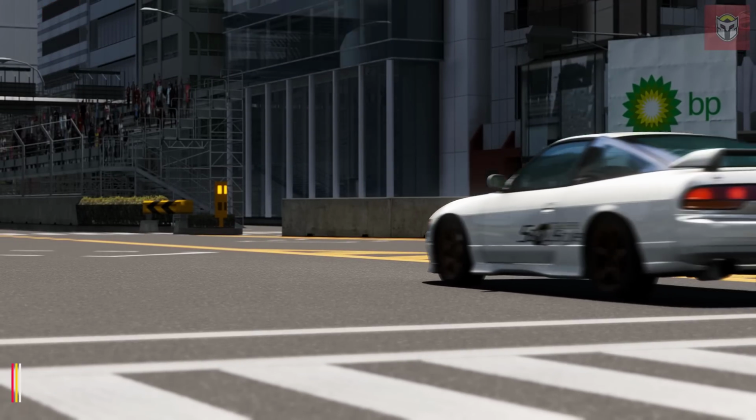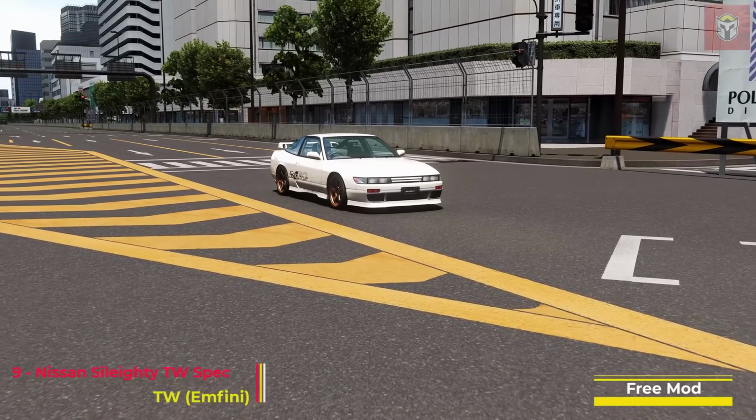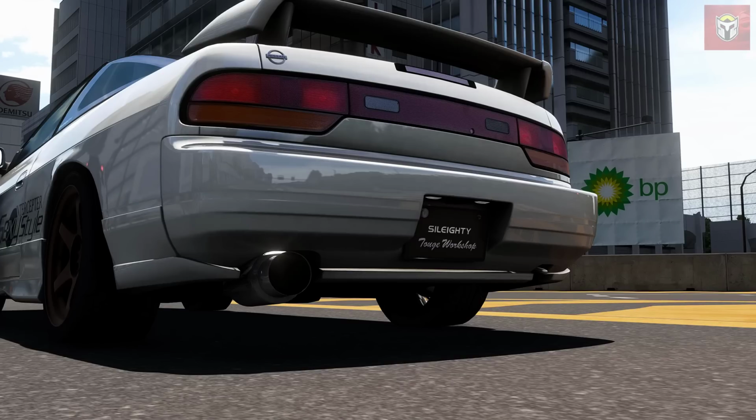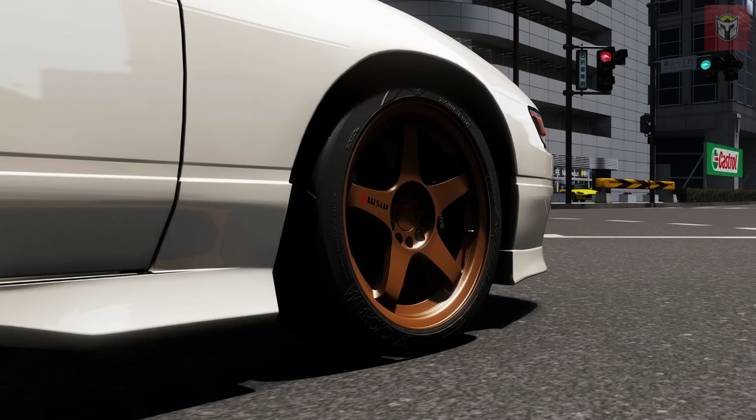Next up, and at number 9, we have this Nissan Silvia TW Spec from 2019. This is by TW and Mfini. It's 356 brake horsepower, 402 newton meters. This car will do 170 miles an hour, 0 to 60 a very, very quick 4.5 seconds.